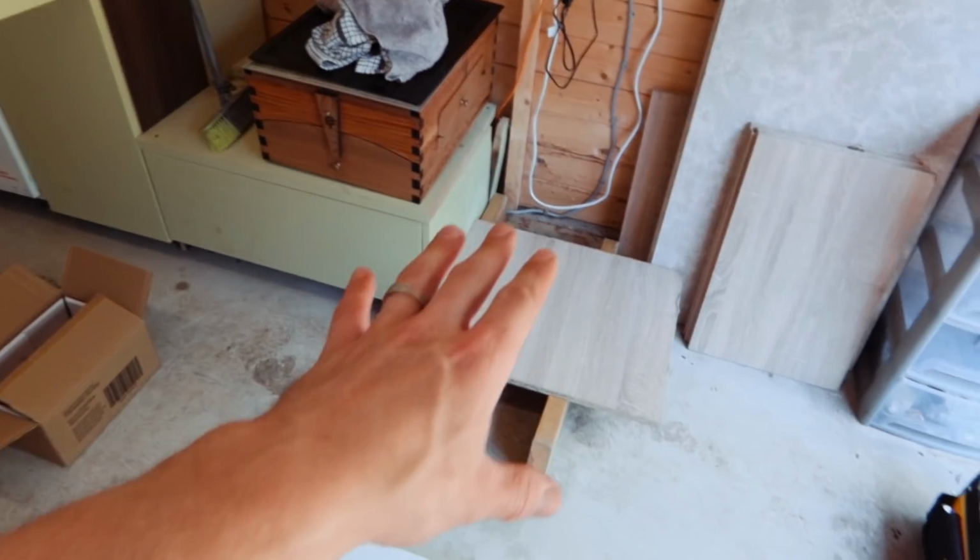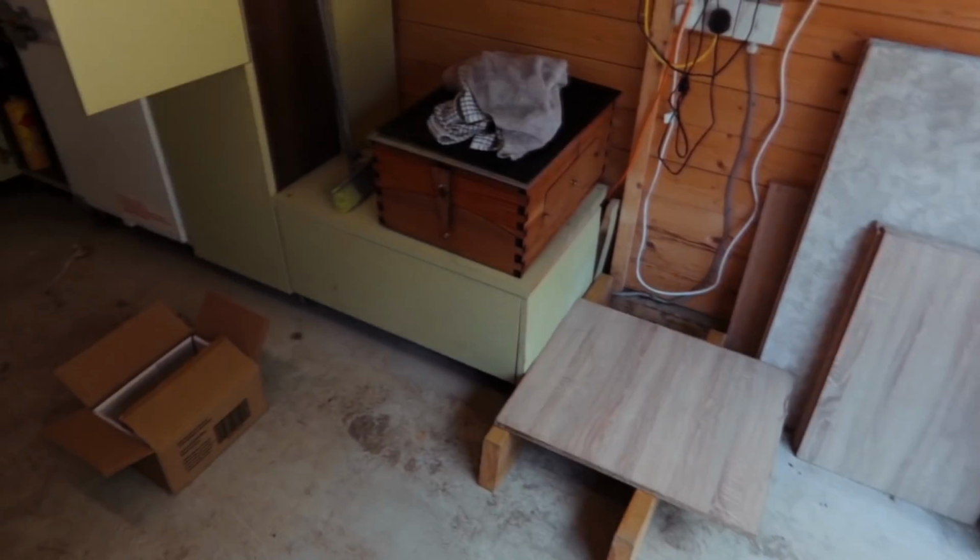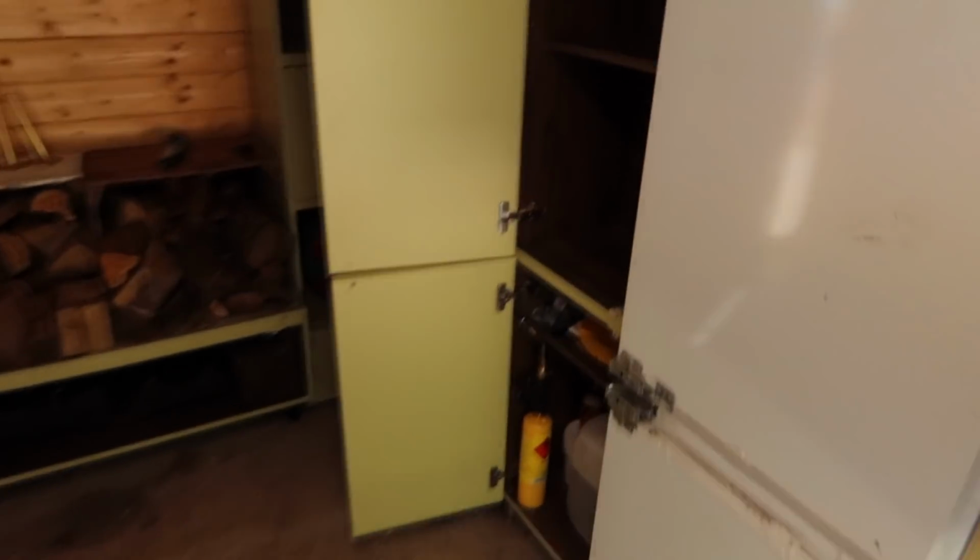So that's a fitting. And then I'm just trying to see if I can build something here to put my bee box and also potentially the smoker and some other bits and bobs on. I've just been tidying out my cupboard.